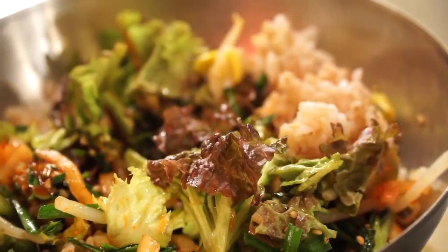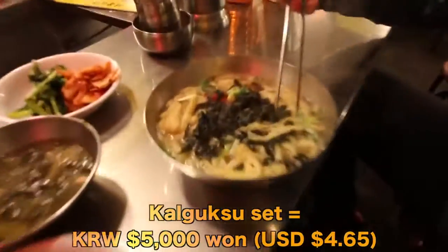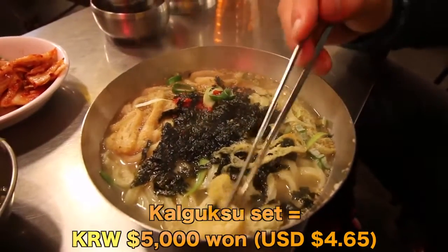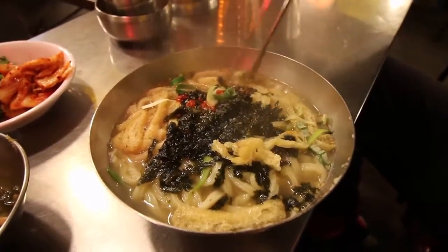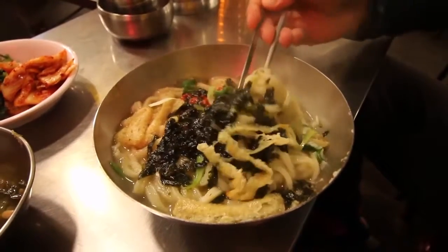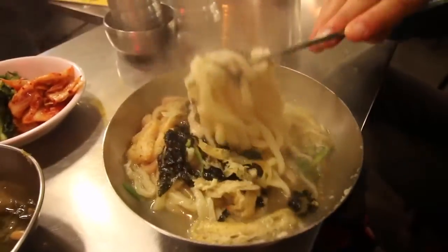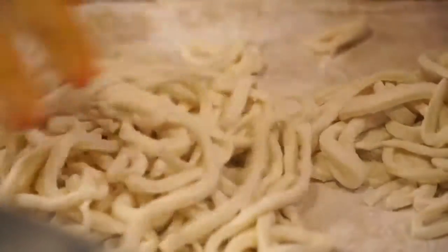Really just wholesome. So as I mentioned, the famous dish here in Kalguksu Alley is kalguksu, which is hand cut noodles. So here we have our bowl, and this just looks amazing. It's topped with quite a bit of seaweed. We also have yubu strips, which is kind of fried tofu. And then underneath all of this, we have some delicious handmade, hand cut noodles, and then it's in a broth, probably just a light, maybe fish or chicken stock.